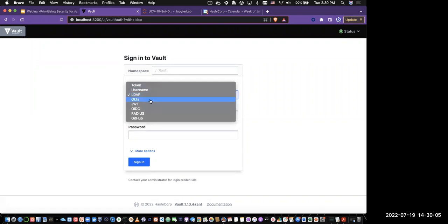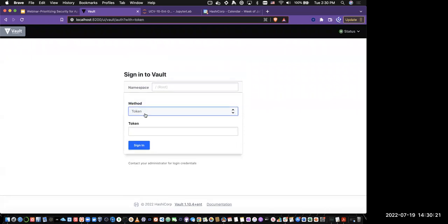For those of you who use Okta and other third-party identity providers, OIDC, which is more like government, maybe even your CAC cards, Radius servers, GitHub credentials, third-party credentials, you can use any number of those. I'm just going to log in very simply with a default mechanism that Vault provides, which is called the token method. So I have a token. The token is actually just root, right?